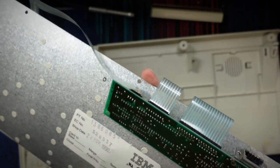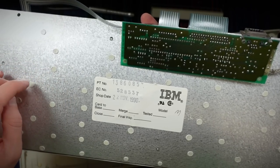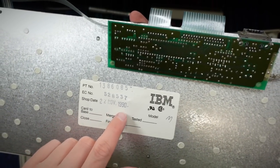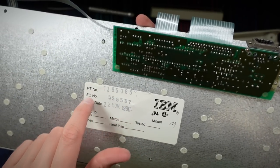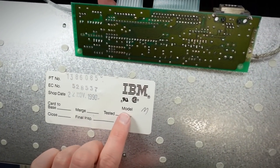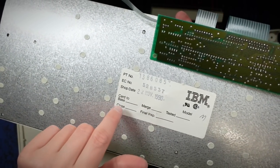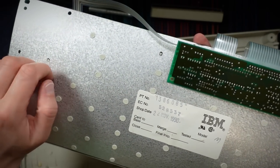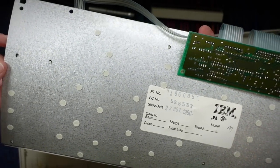Oh, there's something interesting here. Once again, we see some information about the manufacturer. It says here, 22nd of November, 1990, shop date, a part number, which will be that product identifier, then an EC number, I don't know what that is, and then model, someone has handwritten M right there, model M. The rest of this does not seem to be filled out. You can see the plate is steel.